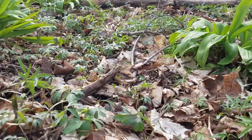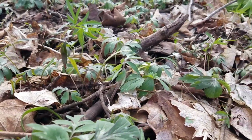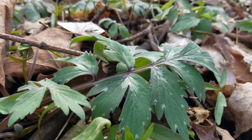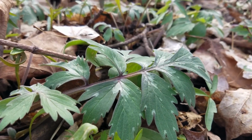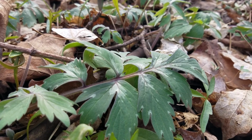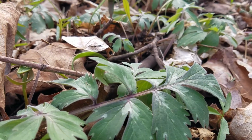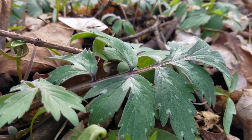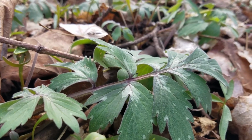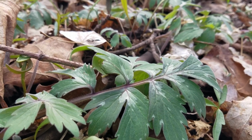Here we've got Virginia waterleaf. And we talked about this, we saw some of this earlier in the season. This is a little bit further along its growth, so the leaves are significantly bigger. Those little water spots, those lighter color spots, are taking up less of the overall leaf structure there.